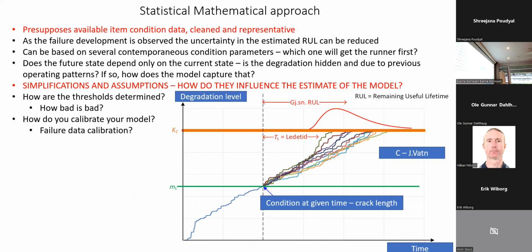In any of these models, we presuppose that we have available condition data, cleaned and represented. That's a big job before you get there. And you can imagine that as the failure development is observed, the uncertainty described by all these different possible paths will be reduced. We can add several contemporaneous condition parameters. Then the question will be, which one of them will run up first?